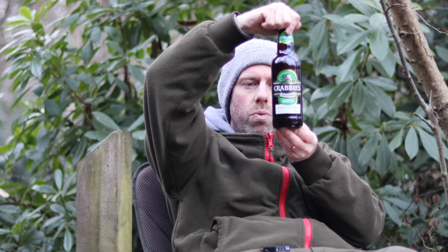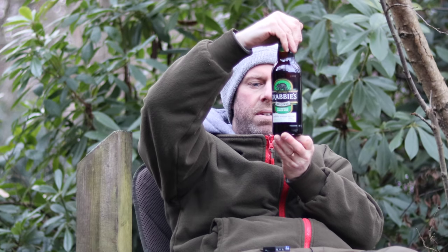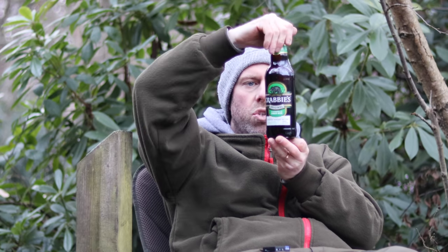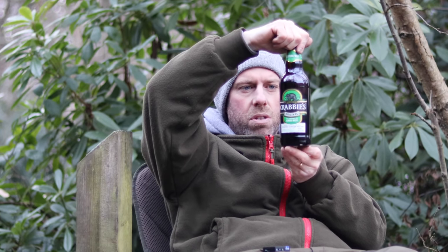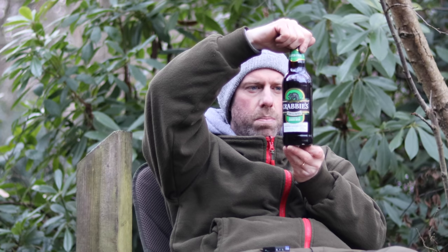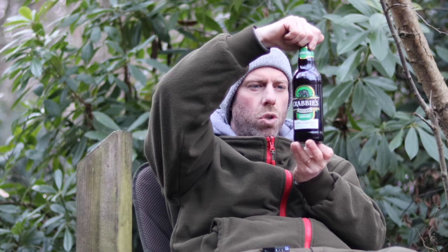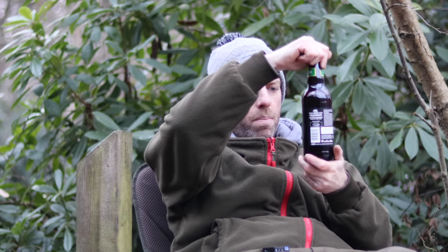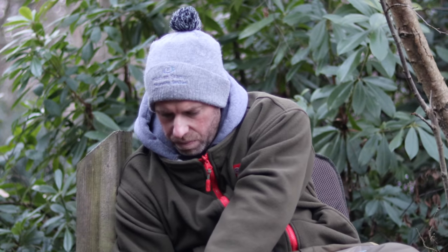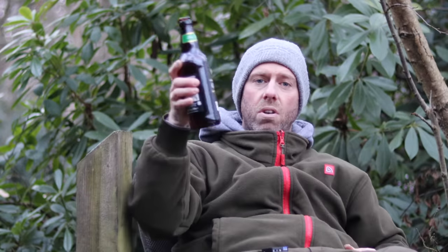I thought it was a nice little winter warmer. So what does it say? We've got 4%. Enjoy the curious, spicy yet delicious, refreshing blend of real steeped ginger and exotic spices. 1800s Scottish pioneer John Crabbie. Lovely jubbly, gluten free. So let's give it a bash. Right, okay, right, cheers guys.